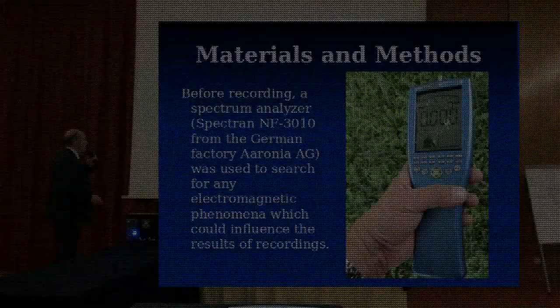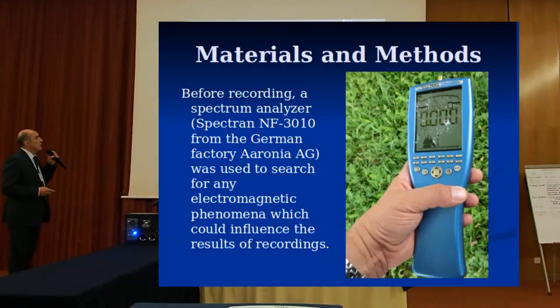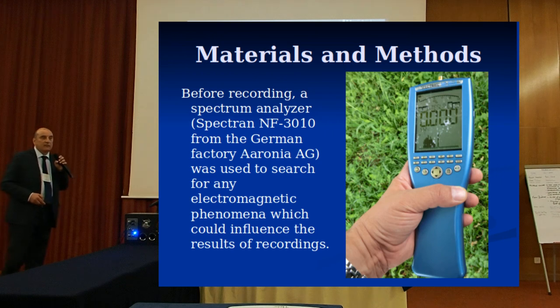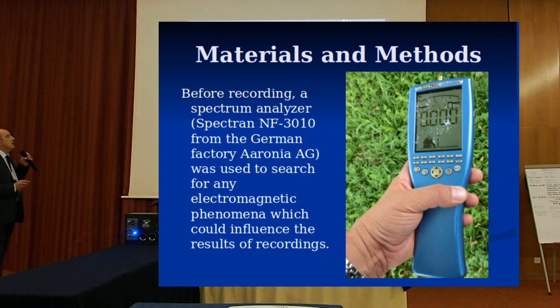Yesterday, I told about this. Before recording, it is important to analyze the pyramid, to see if there is some electromagnetic device, mobile, or radio station, which can affect the results of recording. This is a spectrum analyzer by Aeroflex.